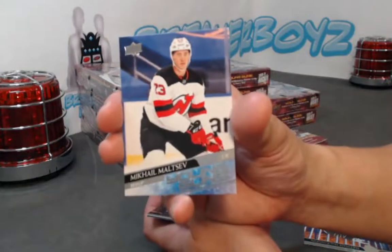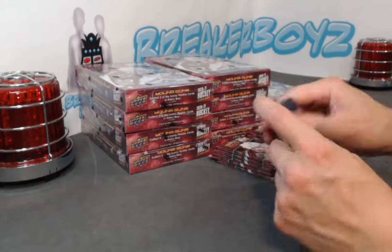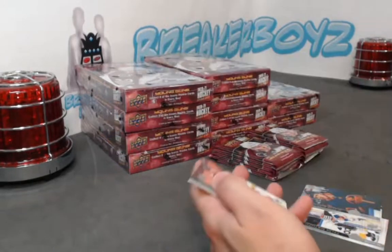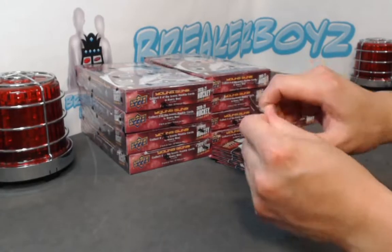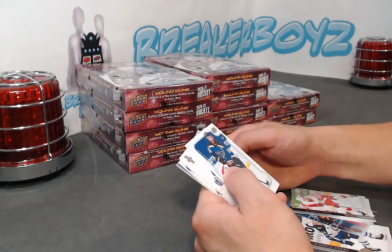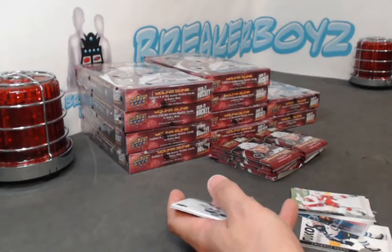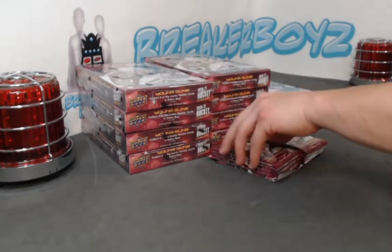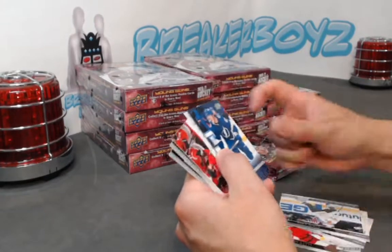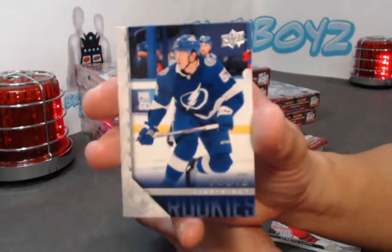All right, Young Guns of Mikhail Maltsev. All right, victory, Victor Soderstrom. Alright, we have a pros and prospects out of 1,000. Ryan O'Reilly. Old school pros and prospects. It was 20 years ago. 2001. Oh, which one is this? Young Guns. Nice. We have a Cal Foot. 0506 Retro Young Gun.